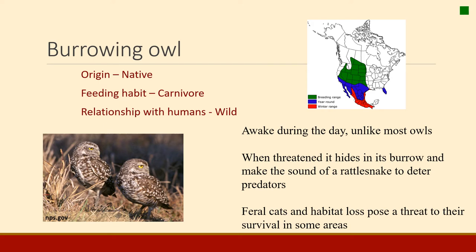And their burrows, they get them from the same place that rattlesnakes often do, and that's stealing them from prairie dogs. So it works pretty good. Feral and outside cats, along with habitat loss, pose the greatest threat to the survival of burrowing owls in some areas.